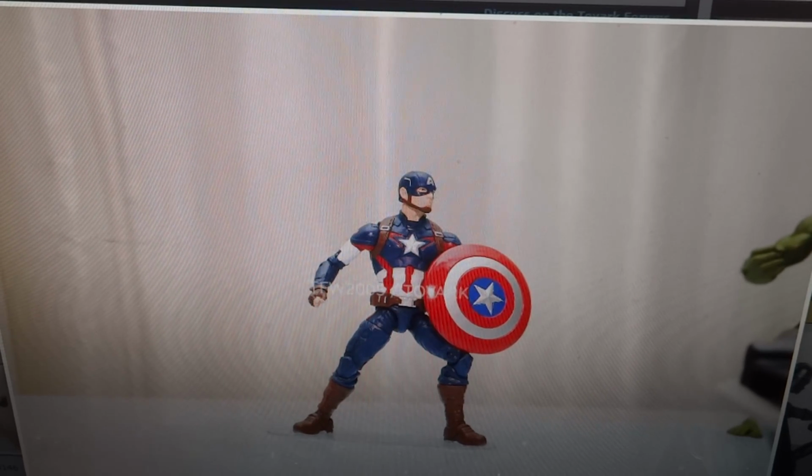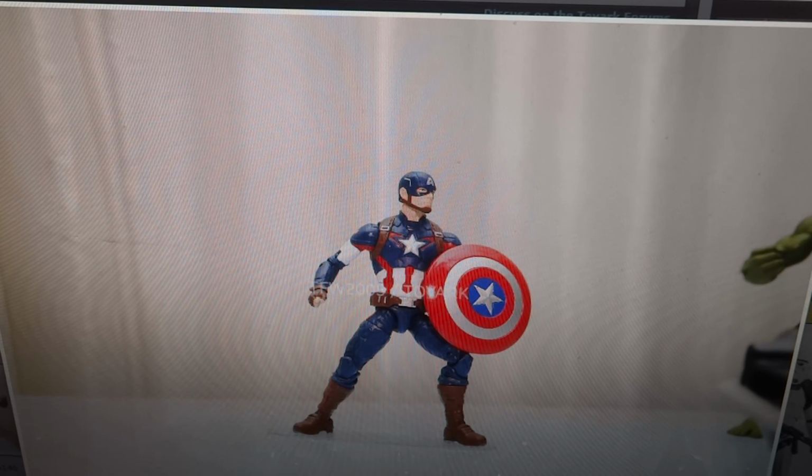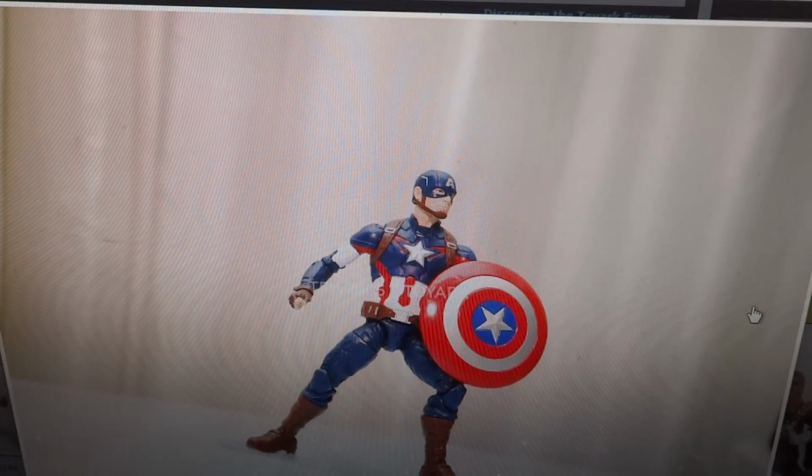It doesn't look like anything special, and I have a million 6-inch Captain Americas, so even if it was a completely new figure, there's really nothing to it. And it looks like it has the same standard articulation that we are seeing in the Infinite series 6-inch figures, so nothing new articulation-wise, but yeah.